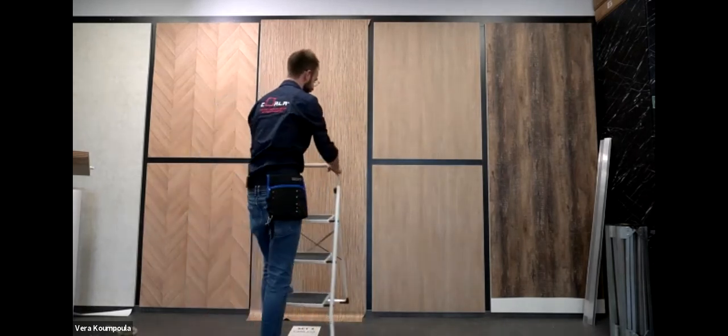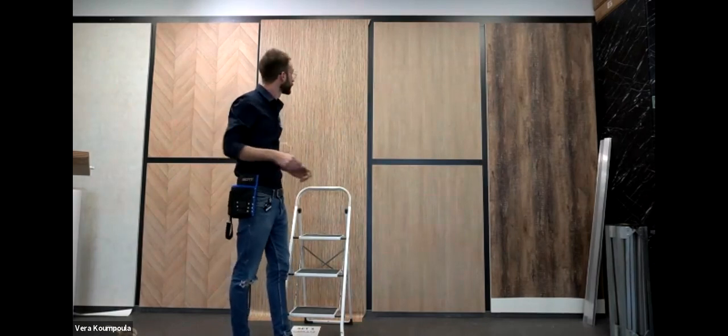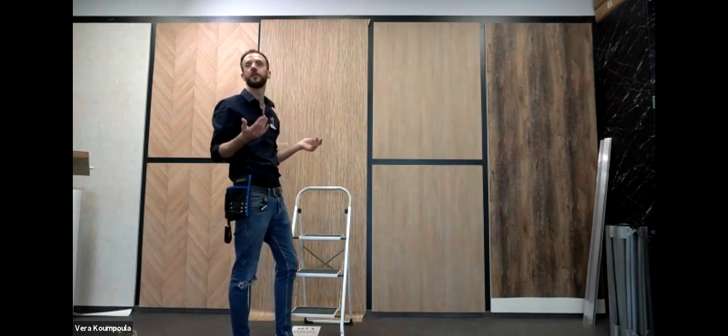Could you reposition Coala Interior Film on top of the other one? Yeah, absolutely. You can apply over and over. The only thing is that if you have a textured vinyl behind, of course, you cannot apply.